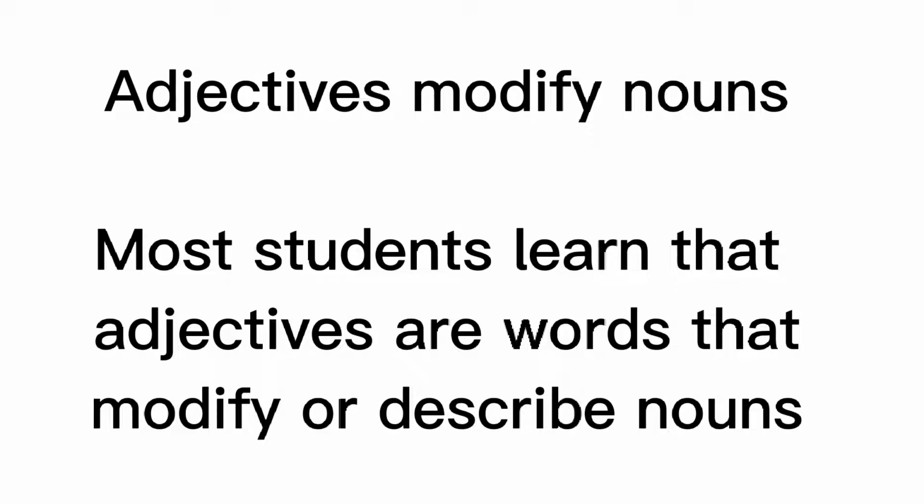Adjectives modify nouns. Most students learn that adjectives are words that modify or describe nouns. Adjectives do not, however, modify verbs or adverbs or other adjectives.